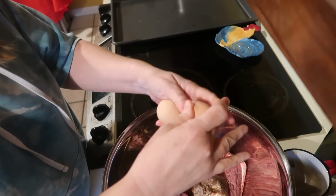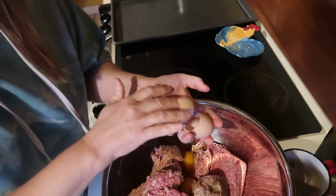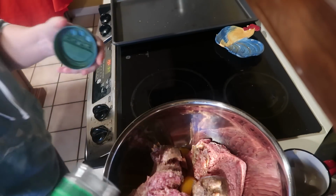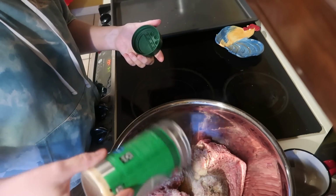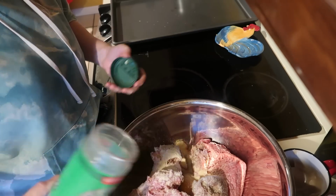So I'm just starting with some sausage and some hamburger, a couple eggs because I'm making such a big batch. Then I'm going to add some Parmesan cheese. This is how we like our meatballs.